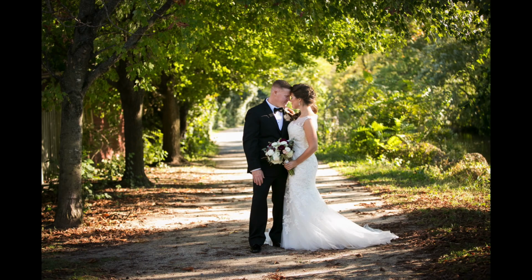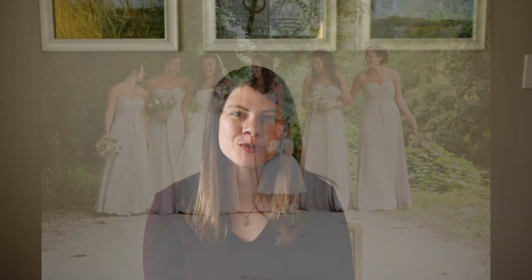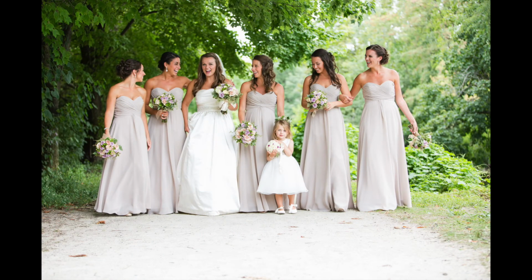My 4th favorite location is the towpath. The towpath runs alongside the canal, and it's a beautiful walkway that has, of course, the water on one side and the trees on the other, and it just makes for a beautiful place to go for a little walk. I always like to incorporate a little bit of movement into my portraits because it makes people feel a little more comfortable. It brings out the more natural side in them.